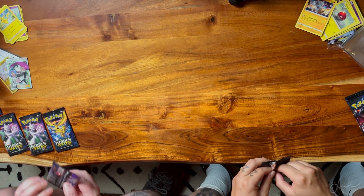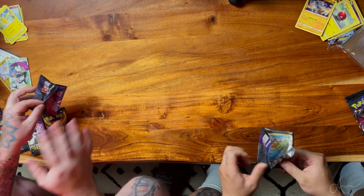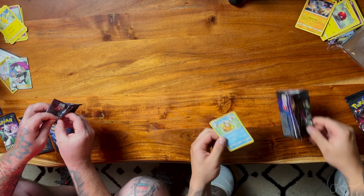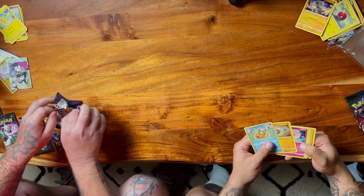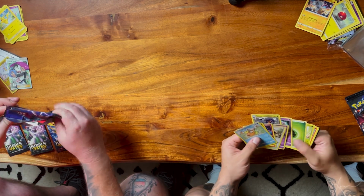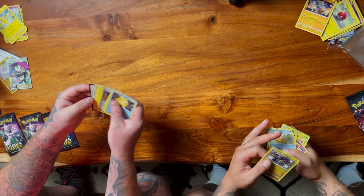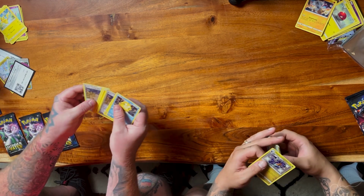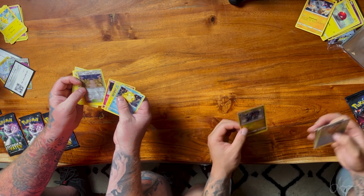Oh, we're going pack for pack. Yeah, pack for pack. P4P, bro. I guess it's basically best out of four or whatever. Whoever gets the better cards. I'm going right now. Ooh, I got a cool one. I got a shiny. Goodbye. Ooh, I got a couple shinies. Let's see what you got. I think I won that pack.